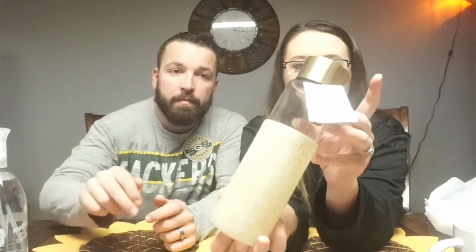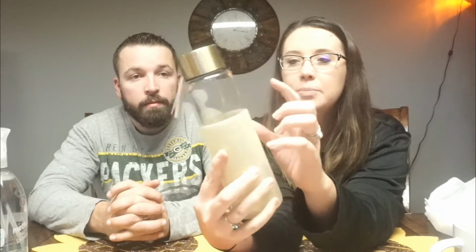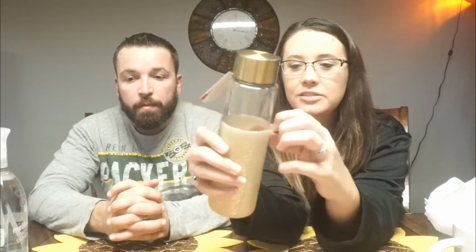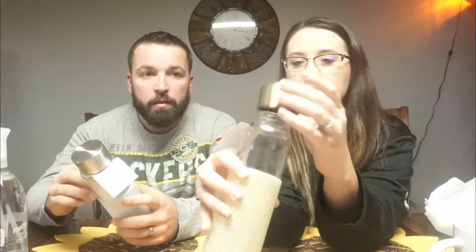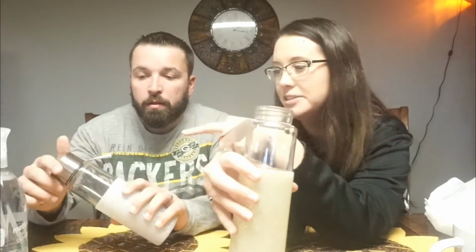I saw these on someone's Target shop with me. And yeah, I like them. Like, those look pretty sturdy. But yeah, it's glass, and this is like a case or something that you could probably take off. Sleeve. Yeah, and it's kind of cool. I didn't notice that the lid was gold and that one's silver.